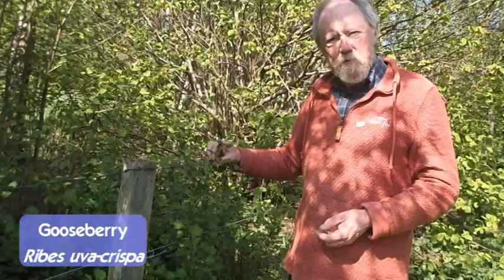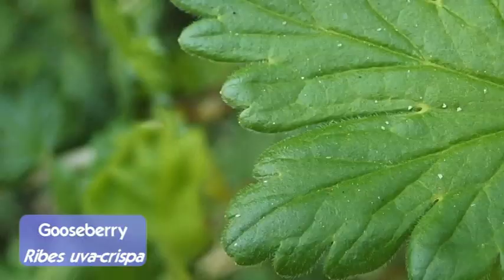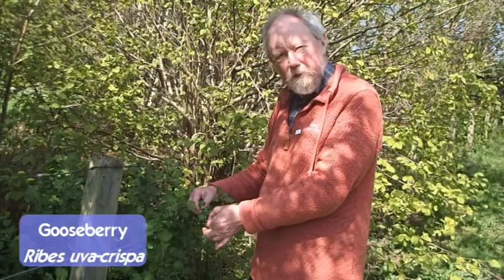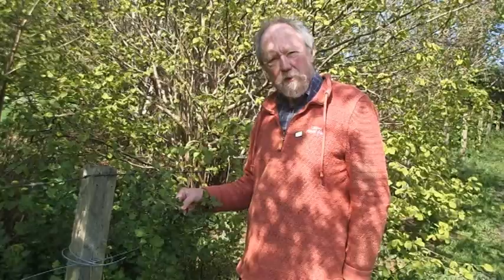So this is our native gooseberry, Ribes uva-crispa. Really nice name. I'm holding it rather gingerly because gooseberries have rather nasty thorns, and indeed it's the thorns which can be very easily diagnostic, because other Ribes plants, and those are currants, it's related to currants, but they don't have thorns. Red currant, black currant, white currant, flowering currant, no thorns. Gooseberry, well over a centimetre long, I can tell you they're jolly sharp.